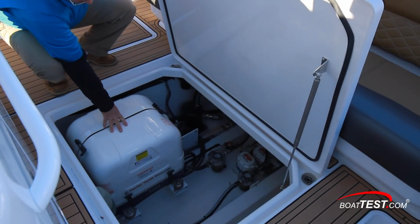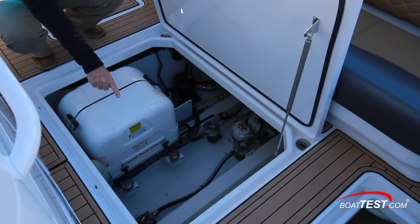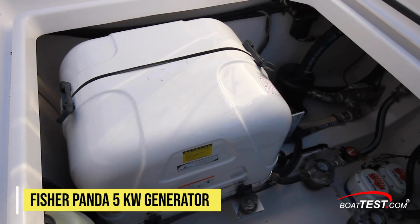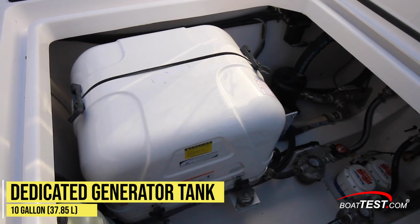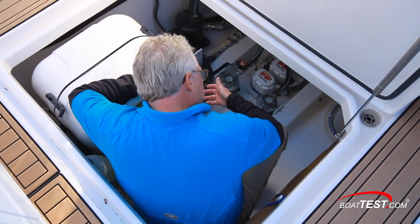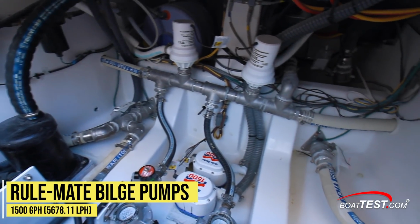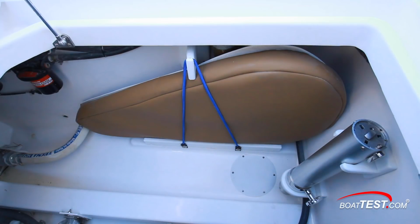Another wide hatch supported by a gas assist strut provides access to systems and storage below the cockpit sole. The most prominent item in the compartment is the Fisher Panda 5 kW generator. It runs on diesel fuel and draws from a dedicated 10-gallon tank. This is an important safety feature as CO danger is all but eliminated. The hatch also conceals quite a bit of the plumbing, including generator exhaust and cooling, fuel lines, and filters. Three 1,500-gallon-per-hour Rule-Mate bilge pumps are located in the compartments below the cockpit sole. The padded teardrop cocktail table and pedestal also stow away in this compartment.